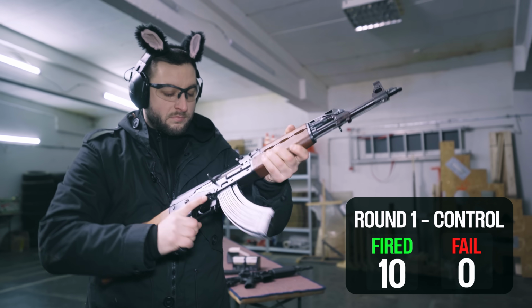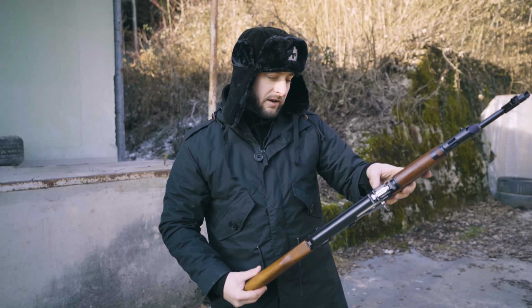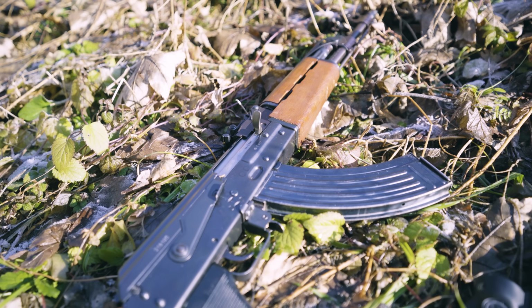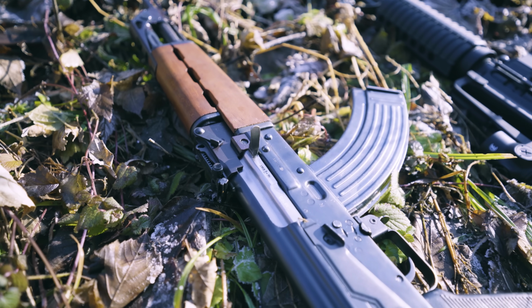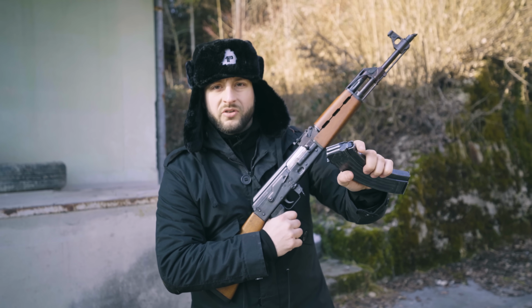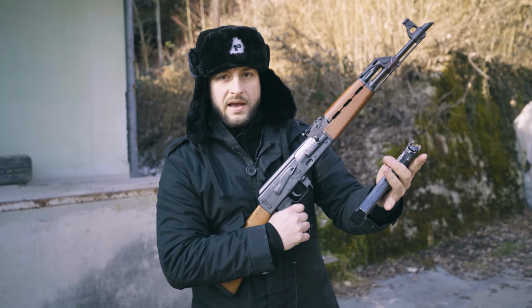This is a Yugoslavian-made AK. This one was made specifically in 1984, and it's a military rifle. The only difference is that it was converted to semi-auto only. The magazine is also full steel, Yugoslavian-made. These are really good magazines.